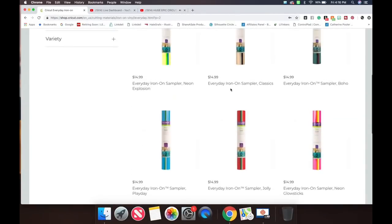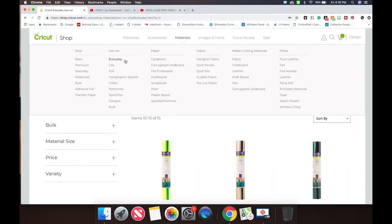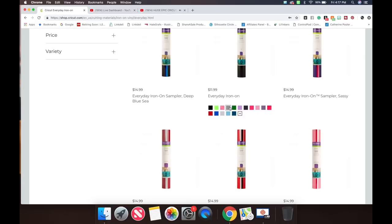This stuff weeds beautifully, number one. Number two, it also cuts beautifully. So does the other one, but in my opinion, the Everyday Iron-On is pretty equivalent to what a lot of people look for because a lot of people use Siser Iron-On. And to me, this is just like Siser. It weeds beautifully. We were amazed. So if you are on the fence, in my opinion, Everyday Iron-On is definitely the way you want to go.